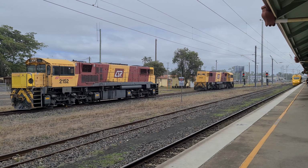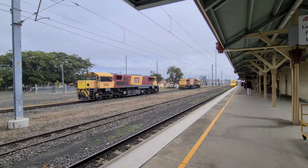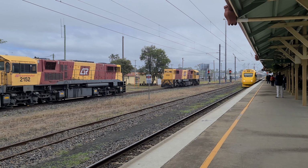After waiting a little bit longer than I really needed to on the platform for this train, I'm very excited to see this tilt train pull in. Number 5703, City of Rockhampton.